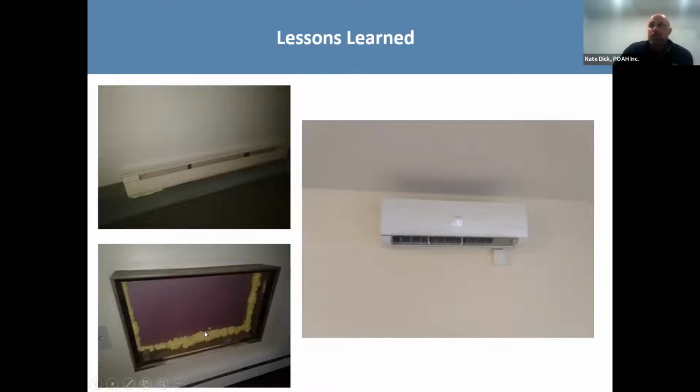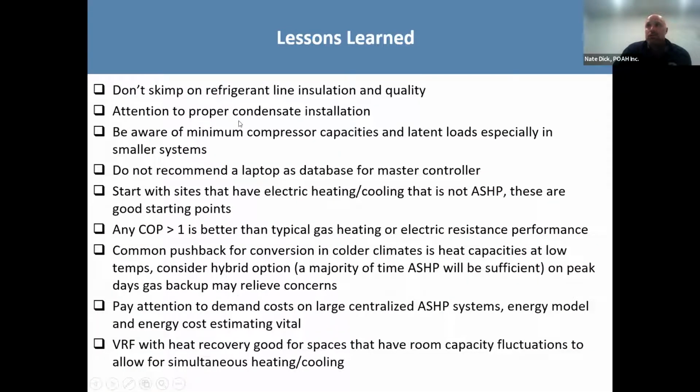I show these units because this was an example of a site that had existing electric baseboard and through wall window AC. So this is I think a good place for folks to start if you're thinking about retrofitting existing buildings. Find those buildings that have the existing electric resistance or through wall AC equipment. They'll probably have the proper capacity and energy that you'll need, and you won't have a lot of those large infrastructure costs to deal with. So this is just to reiterate some of the recommendations.